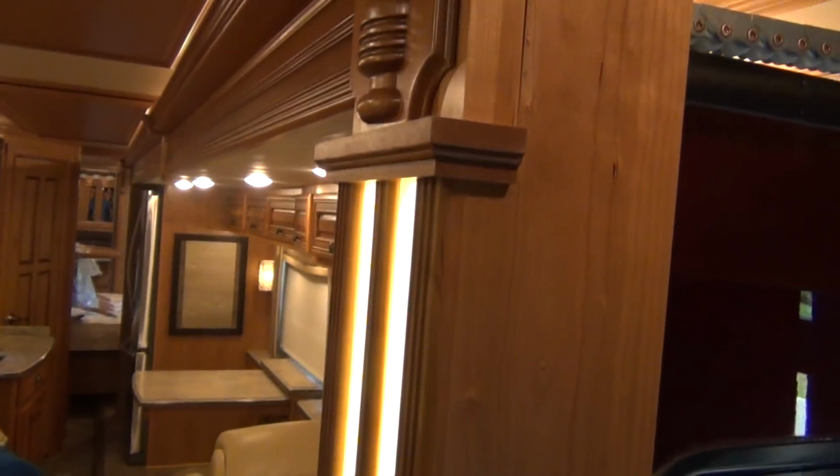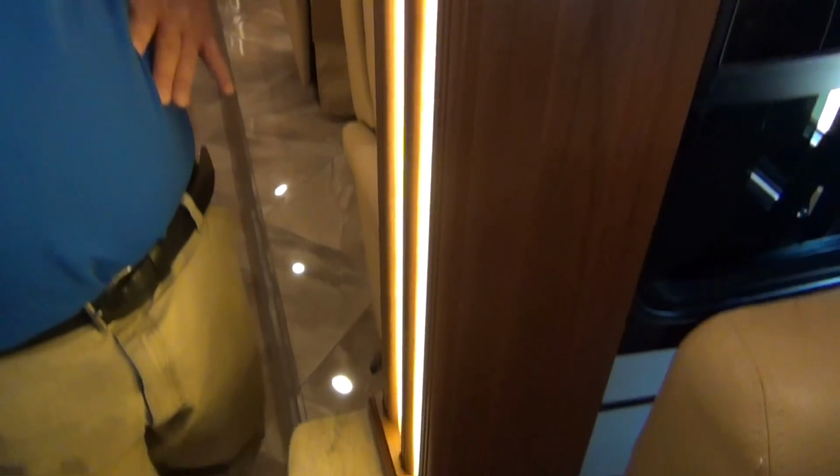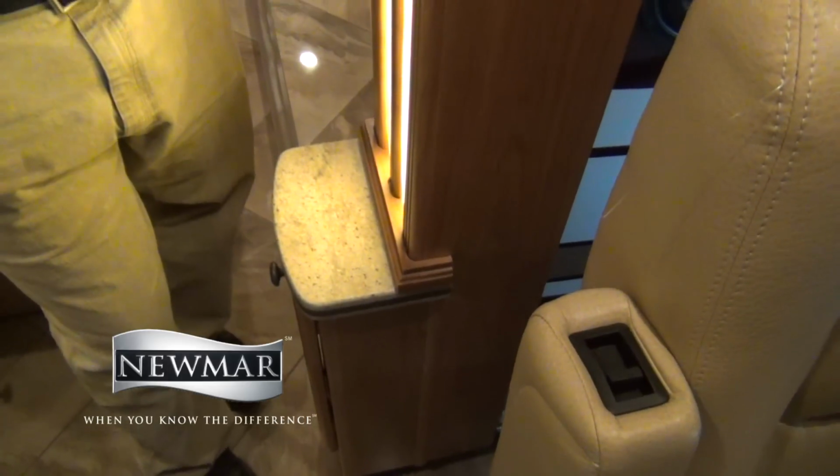This slide room, instead of going out at an angle like previous slides had and then settling down and nestling into place, it goes straight out and then straight down. So it moves at 90-degree angles as opposed to 45s, if that makes sense. I wanted to get a video of that working so you can see what Newmar's new mechanism is all about. Let's make that happen.